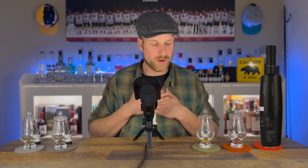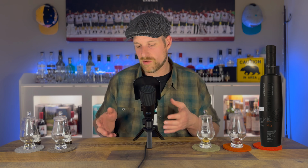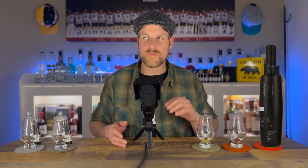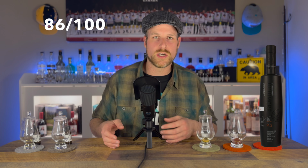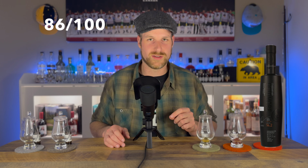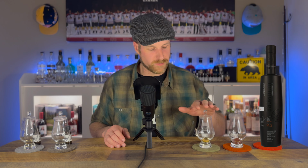It doesn't really match my profile all that well, but I still love that it was a different take on the Octomore profile. And that's what these 0.2s are great for. So really interesting whiskey, definitely worth trying, but not my favorite on the night. I would give this probably a score of 86 out of 100, but again, that's a sample score. So a wee tiny grain of malt, let's say, with that score. 86 out of 100, fourth place finisher, the 14.2.